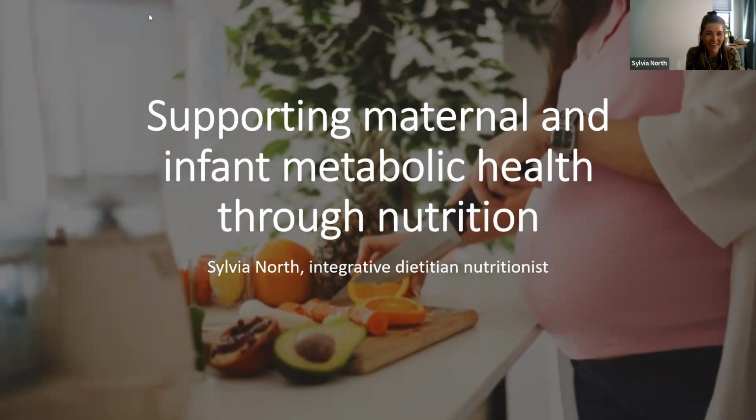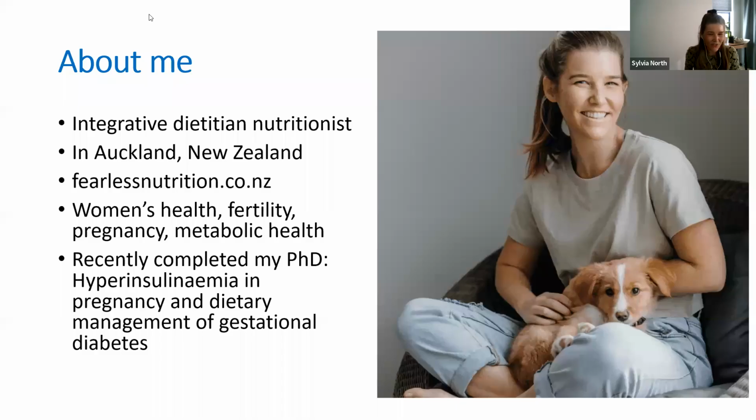So yeah. All right. Shall I get into it? Yeah. Well, I just first had a little slide about me, but Kathy gave me a really good introduction, so thank you for that. So I'm based in Auckland. This is my darling puppy Tyson, who is a border collie golden retriever.